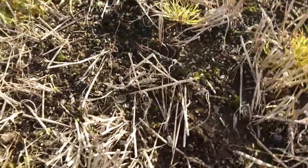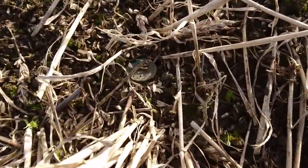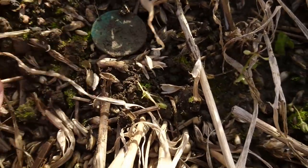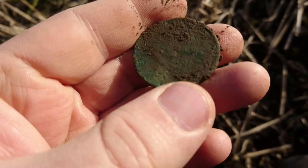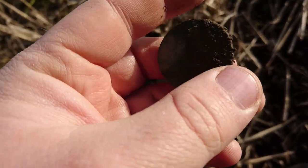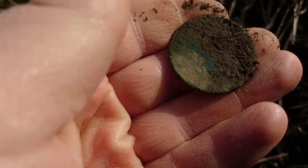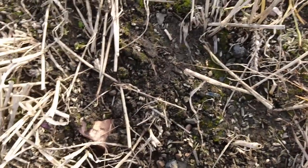Could be George III. That was so weird how that came up there. Could you see it? Wow. So it was on the surface though. See, tiny bit of writing. But I don't think we'll get much off it.